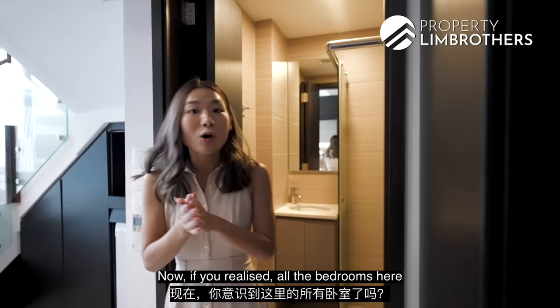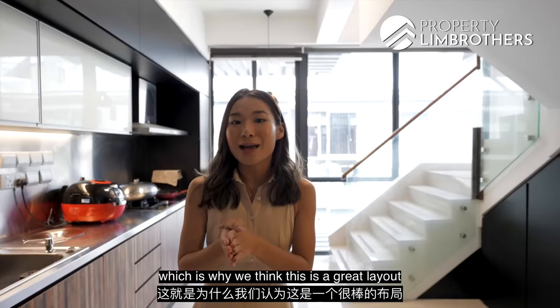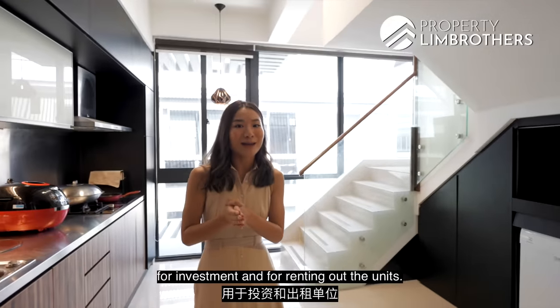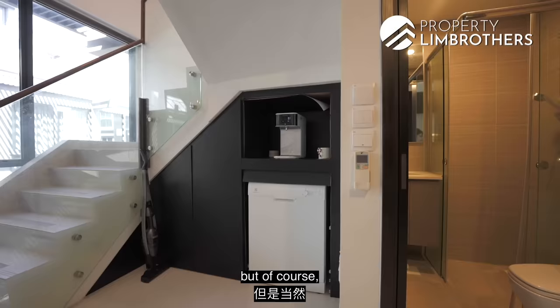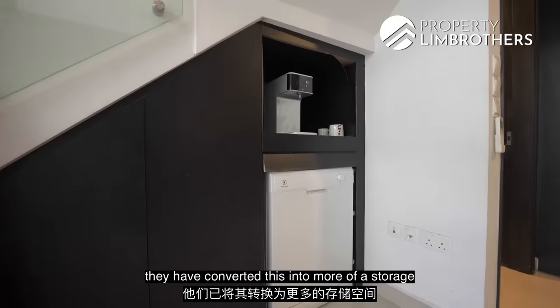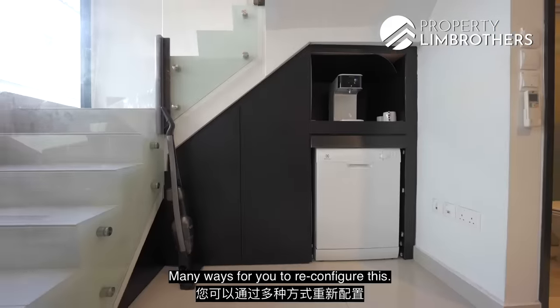Now if you realize, all the bedrooms here are going to have a toilet, which is why we think this is a great layout for investment and for renting out the units. So this is the study area that was actually in the original floor plan, but of course they have converted this into more of a storage as well as a place to put their dishwasher. Many ways for you to reconfigure this.